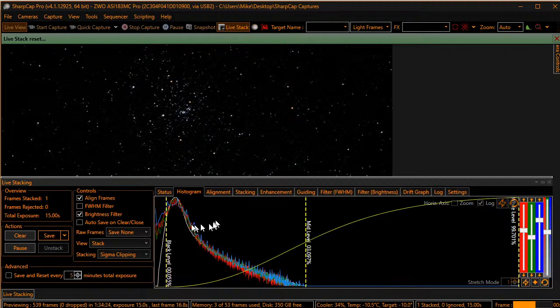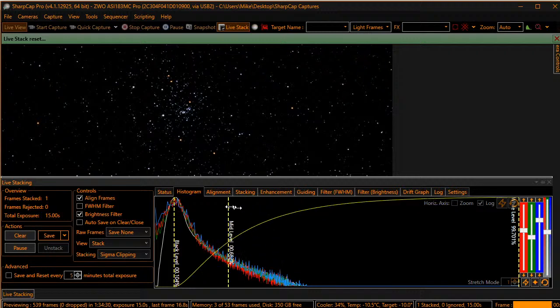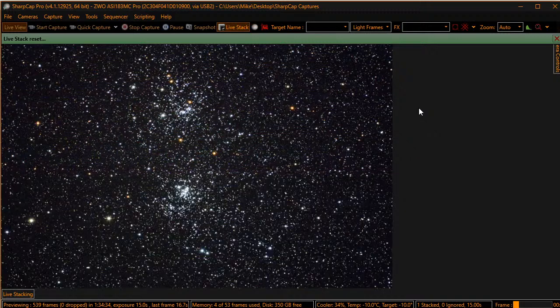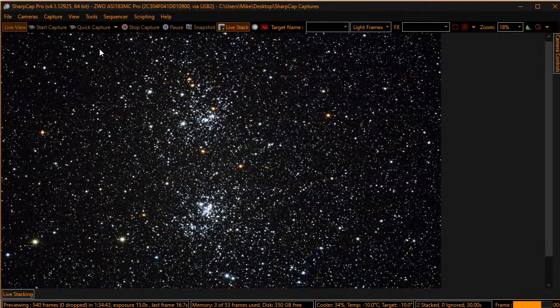The double cluster is a beautiful binocular target. It's just below Cassiopeia, and if you're in relatively dark skies, you can see it naked eye as this fuzzy, sort of double fuzzy spot in the sky. It's a very pretty pair of clusters. So we'll take a few minutes on those.